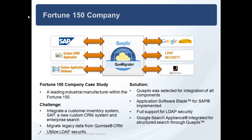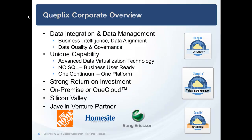Full support for LDAP was provided, our application software blades reached seamlessly into SAP, and the same interface we've used before was provided to empower the Google Search appliance to structure data. In summary, you've seen 12 great applications by major companies around the world using Queplix technology. Queplix is a data integration and data management company uniquely leveraged by advanced data virtualization.